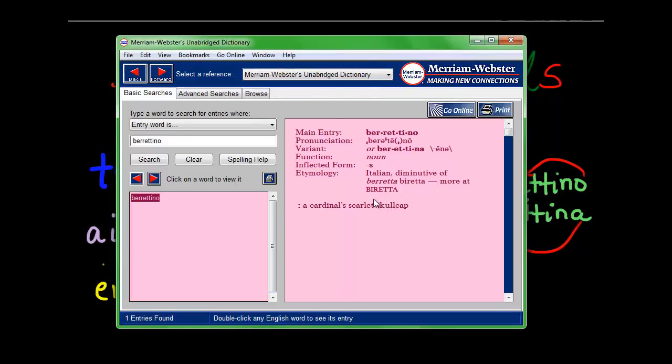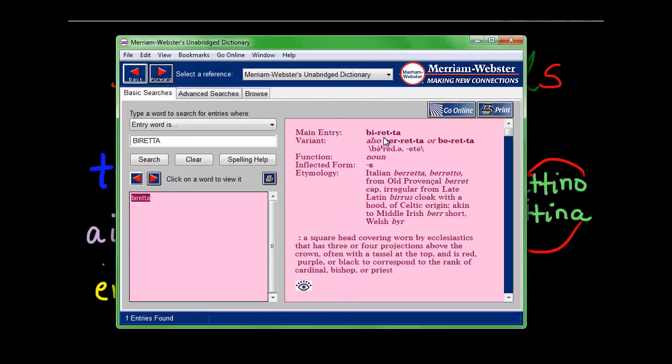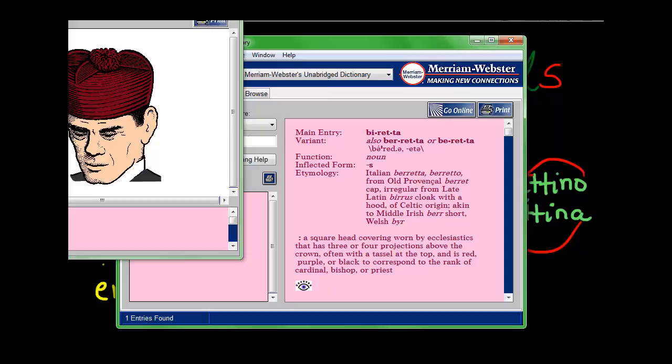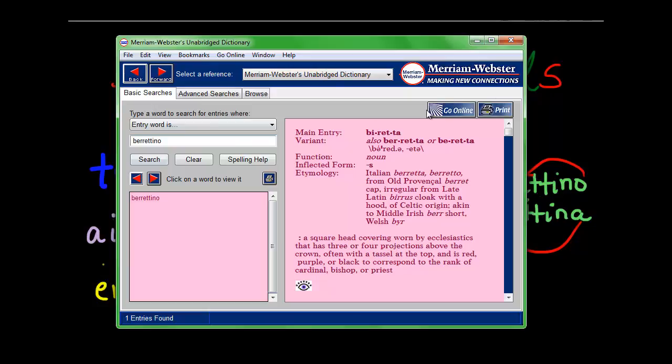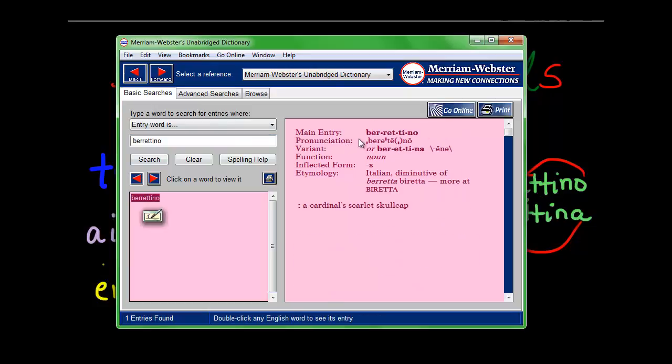It's very interesting, but it's a very Italian word as well. It does come from Beretta. See, here, Beretta has three spellings. One has a double R, one has a single R. Again, it's just an odd word, and this is what it looks like. So this is the diminutive of that. Like I said, ino or ina makes something smaller. So a Baratina is, I guess, a cardinal's scarlet skullcap. It comes from that word Beretta. So maybe one of them retained the double R spelling, and this one retained the single R spelling. I don't know how the origin worked out, but it's important to keep that one straight.